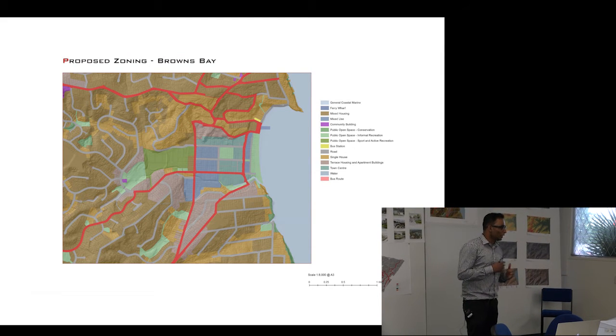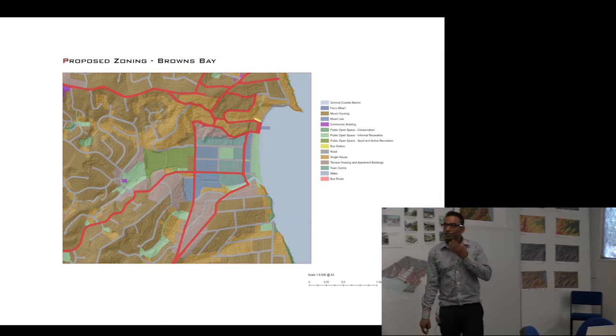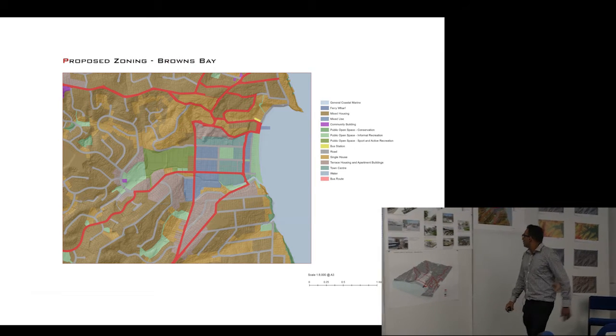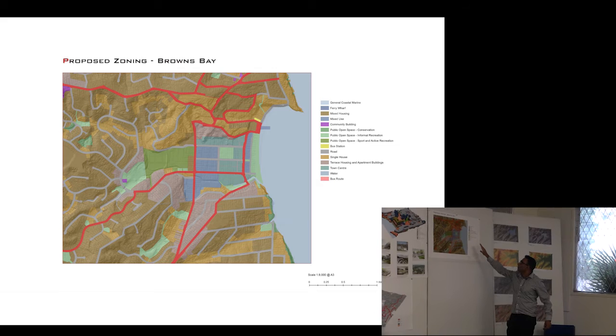So for the last 40 years, the transport network determined the urban pattern of Auckland. Therefore, it is necessary to look at what kind of changes could happen in Browns Bay. Therefore, ferry wharf, mixed housing, mixed use, public open space, bus station, road, water, and bus route zones are designed.